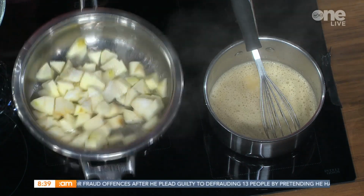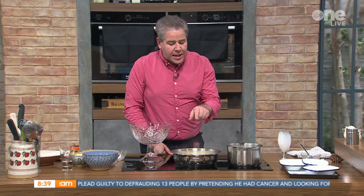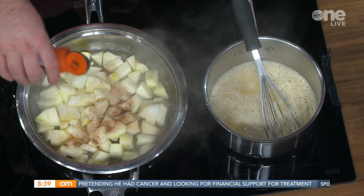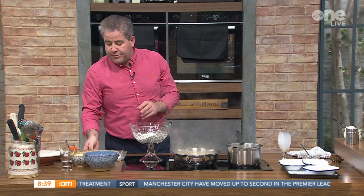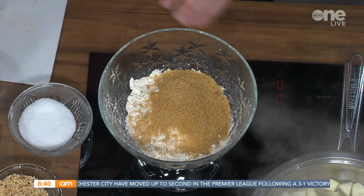Meanwhile, we've got our apples, our sugar and our water cooking down nicely, and to that I'm going to add a little hint of cinnamon. We'll come back to those in a few moments. Then meanwhile, I've got a lovely crumble topping. I've got 9 ounces, 250 grams, of plain flour, to which I'm going to add 110 grams, which is 4 ounces, of brown sugar.